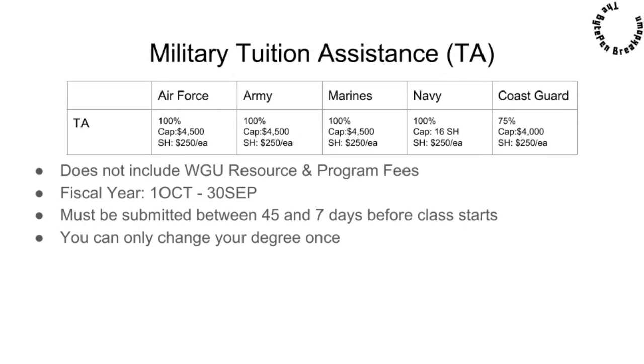Now that we understand what WGU is, I'd like to take a moment to cover some details about military tuition assistance, or TA. It varies slightly from branch to branch, but for Army, Air Force, and Marines, you get 100% tuition up to $4,500 per fiscal year. Navy is a little different in that you get 100% tuition, but it caps at 16 semester hours instead of a monetary amount. Coast Guard has the biggest difference as it is 75% tuition for up to $4,000 per fiscal year. Each branch has semester hours capped at $250 each. Additionally, you have to pay resource and program fees out of pocket.